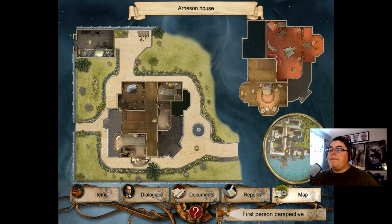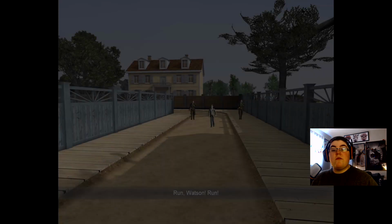Okay. Let's do... Is this the boat that we came on? Yeah, it is. Okay. Let's go talk to a young woman.